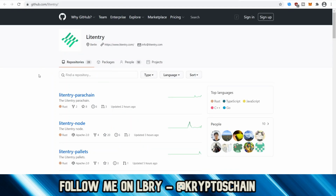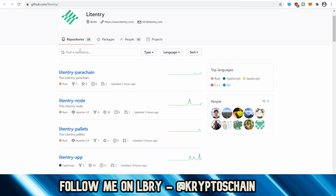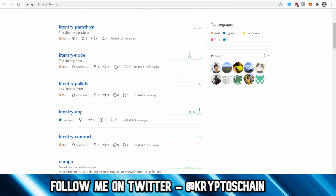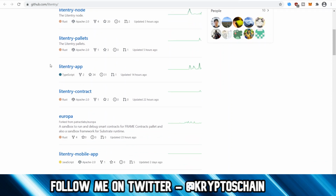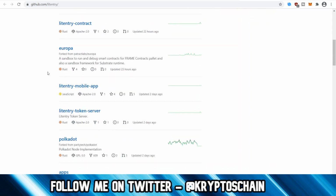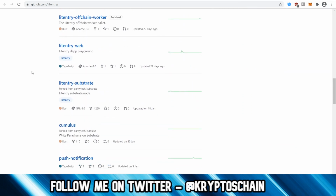Now to talk about their GitHub page here, we can see once again they are in Berlin. This is the website, this is their GitHub page, 39 repositories, 10 people, or maybe even more than 10 people contributing, because I'm not logged into GitHub, and I know that if you're not logged in, you can't see all the different contributors. So it is limited, it shows me 10 here. But we can see they're working, right? Updated 2 hours ago, 3 hours ago, 5 hours ago. So they're making changes to the parachain, the node, the pallets, and the app. They're basically changing everything, constantly updating every single component here, and that's great to see.